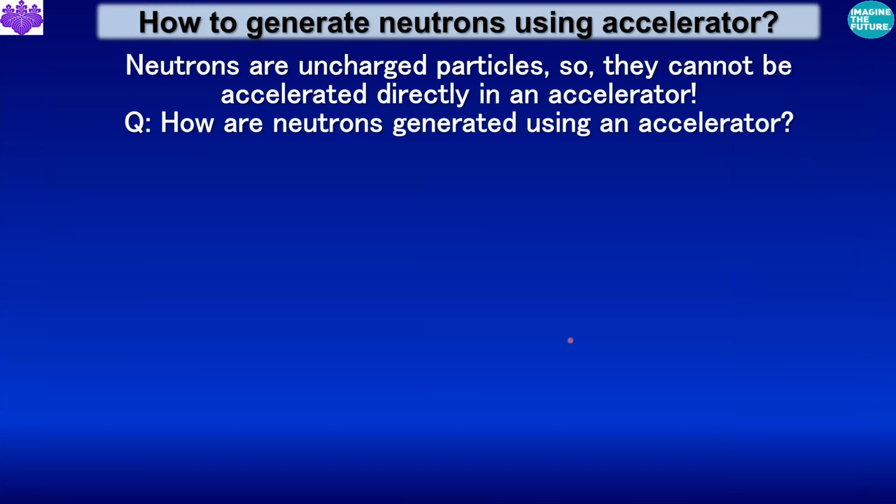So here is a quiz. Neutrons have no electric charge, so they cannot be accelerated in an accelerator, and thus they cannot be given energy. So how do we generate the neutrons needed for treatment in an accelerator?